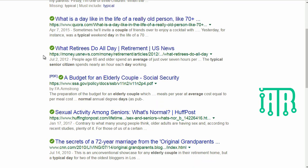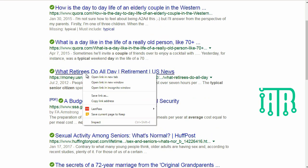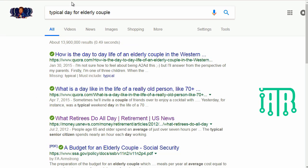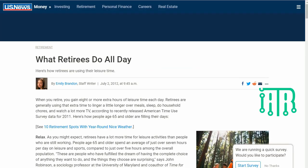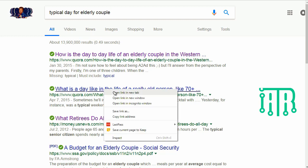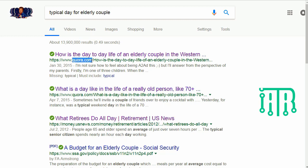So if we scroll down here, it says "what retirees do all day," right? You could even type in "what young married couples do all day," or "what fathers of big families do all day." So let's scroll up here. Opening up this one: "How is the day-to-day life of an elderly couple in the Western Hemisphere," or "what is a day like in the life of a really old person, like 70 plus." Quora.com is a really good place to find questions and answers. So you can go to Quora.com and let's just load one of these up.